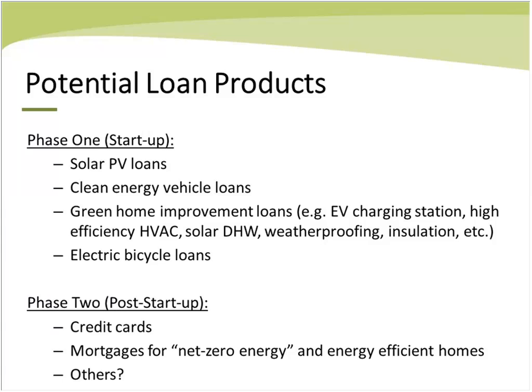But the mortgage would have to have a clean energy theme. So for a net zero energy home, or a LEED certified home, or homes that have a really low HERS rating, something like that, but it could provide mortgages with lower interest rates than you could find anywhere else. Credit cards, loans for subscriptions in community solar gardens, and then business lending. So loans and banking services to companies whose business, the nature of their business, is related to growing the clean energy movement. That would be phase two for its loan products.